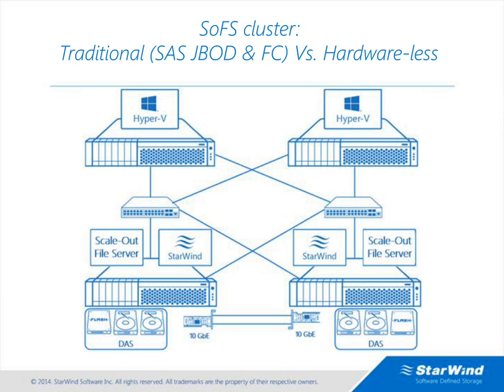So in case you have two existing, let's say, fiber channel arrays which are filled up and you need more storage, instead of trying to invent a SAS/fiber channel mixed infrastructure where old fiber channel arrays coexist with new SAS JBODs, you could just pack some additional drives into the scale-out file servers, use StarWind to mirror them, and then present them to your application layer. Now, you don't use more hardware, you actually use less hardware. That's why we call this configuration hardware-less. So there is not really no hardware, but there is much less hardware compared to what it could be if StarWind was not used.